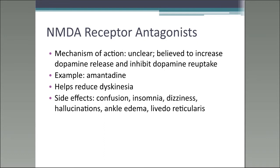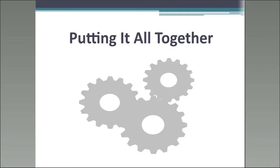And yeah, so those are the classes. And now that we have all the medications and we did a recap of levodopa, the dopamine agonists, and entacapone, etc., we're going to put it together. Hopefully I got your gears turning right now on where I might be going with this.